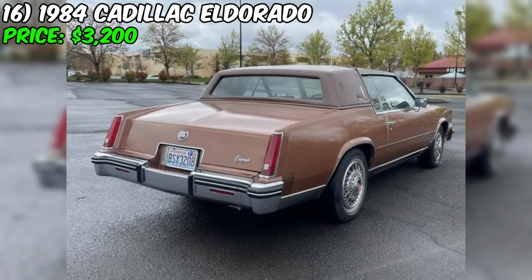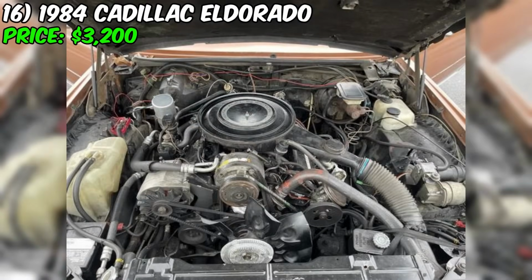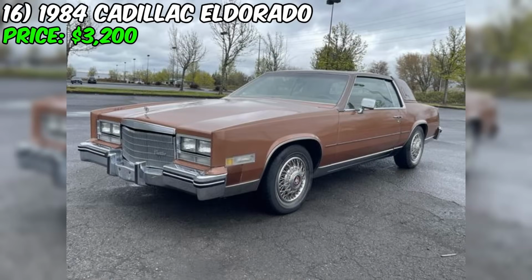The vinyl top is holding up well with no rips or cracks, but it looks like it was painted over at some point along with the roof. Overall, this car is a real head-turner that's sure to get plenty of attention wherever you go.